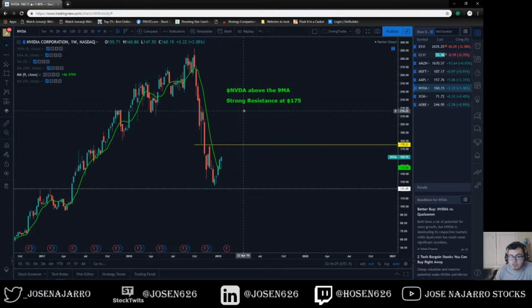Next, we have Nvidia. Nvidia looks strong right now. We have it above the 9 moving average on the weekly, and we had a strong candle last week, a nice hammer. Current resistance, I want to say, is about 175. We're currently at 160, so we want another close around 160 to see if this is going to keep going higher.